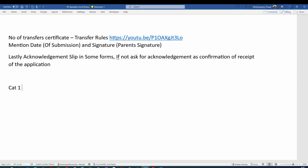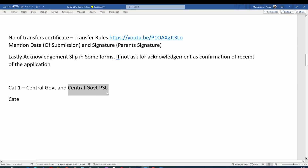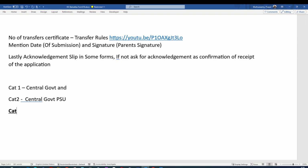So I'll say category 1 is central government employees. Category 2 is central government PSU, that is autonomous bodies. Category 3 is state government employees, and category 4 is state PSU, the autonomous bodies. And category 5 is others, that is all private.